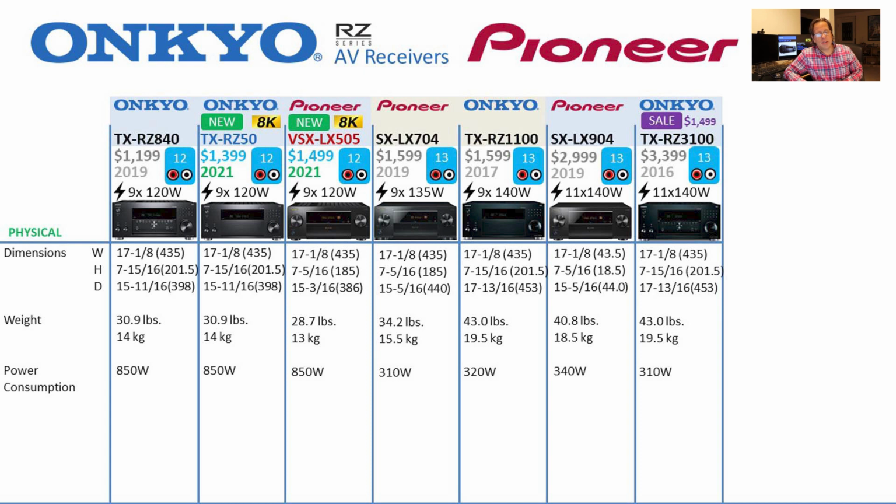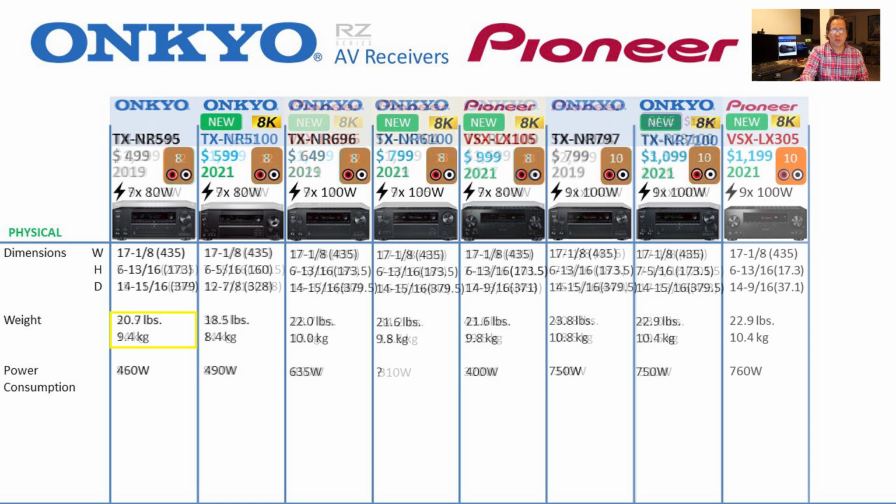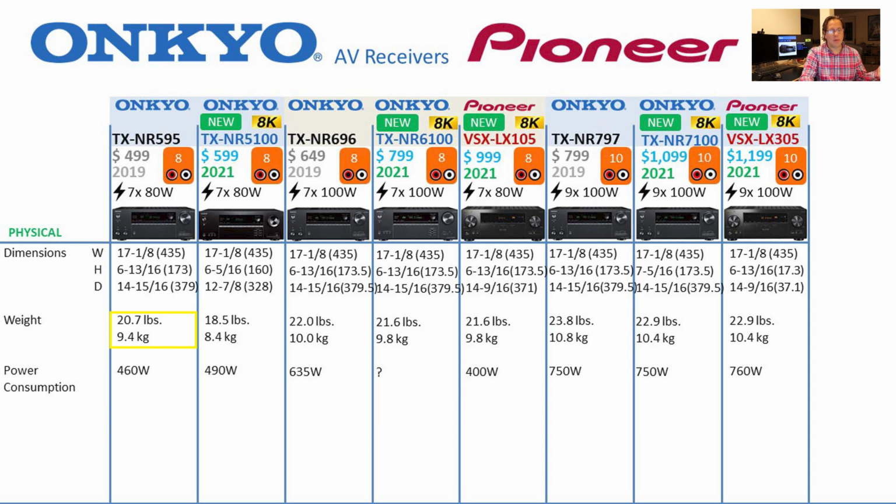Looking at the dimensions, as you would expect, as you move up or down in models, and as we've been going here, the products get a little smaller. The widths stay about the same. The depths change. The heights change. You move up or down in weight. So their top line model is a whopping 43 pounds, 19.5 kilograms, and this works all its way down to the entry-level model, the NR595, which is half its weight at 20.7 pounds, 9.4 kilograms.